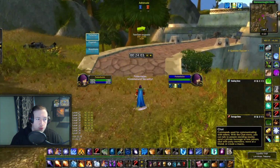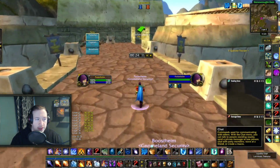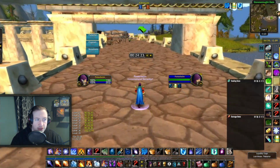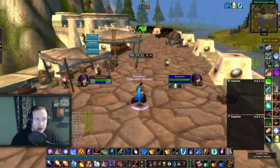When you're in Loch Modan, you're going to find your way up on the dam right here. If you're playing Horde, be aware, there are guards here, and they're level 30, so they should be easy to deal with. Just freeze them in place, kite them, do something. You just have to make your way above these guards.